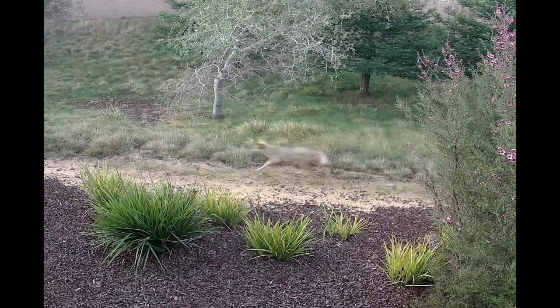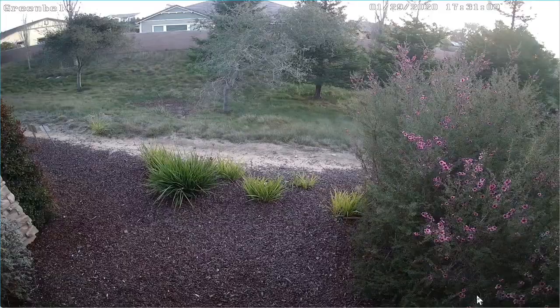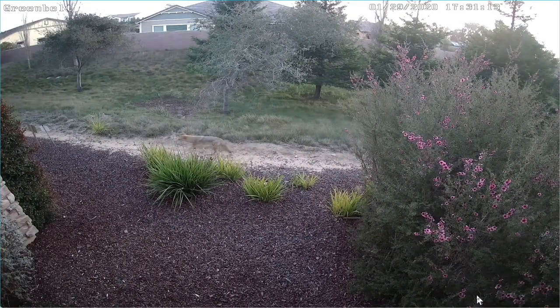A little bit later, they came back. At least I think it's the same 2. There's the one, and he's followed by the other one. Around 5:30 p.m. the same day, a lone coyote came across from the right, paused a little bit to look around, and then went on his way to the left.